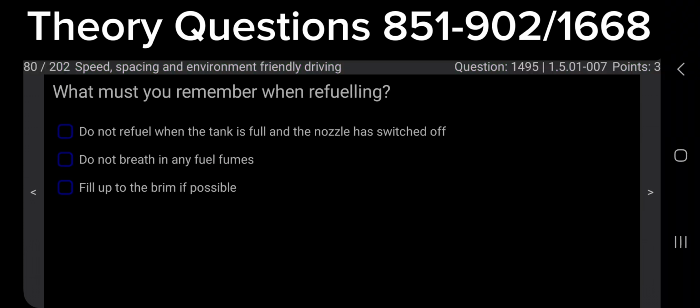What must you remember when refueling? Do not refuel when the tank is full and the nozzle has switched off. Do not breathe in any fuel fumes. Fill up to the brim if possible.